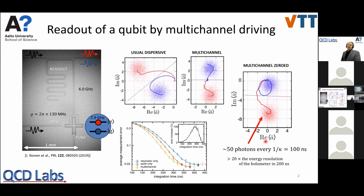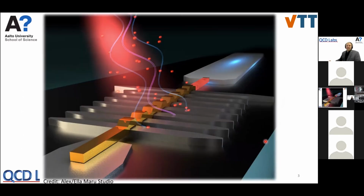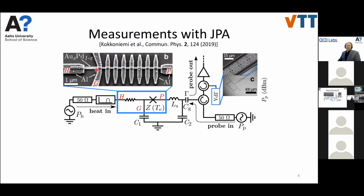Okay, let me move now to the bolometers. So this is no more qubits, but let's look at the bolometer. This is just an artistic image of the bolometer, and this is how it looks in practice under the microscope. You can see these three ports, H, G, and P.